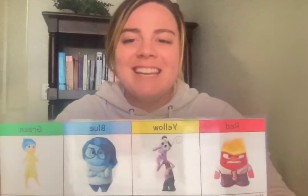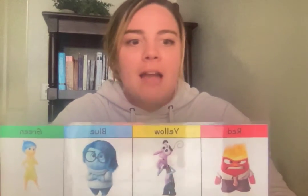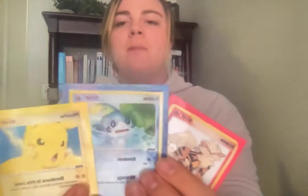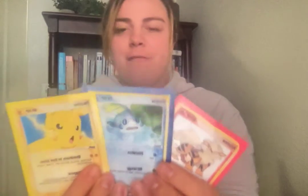Another way that this can be utilized and adapted really is by meeting the needs and the interest of our clients. So I've created a few different ones. Here are my Inside Out character cards, which help with maybe some of the younger students or clients. And then I have my emoji cards. And then I also have created Zones of Regulation cards with Pokemon on them. These Pokemon are just to create a fun way to identify our emotions, maybe for different clients.